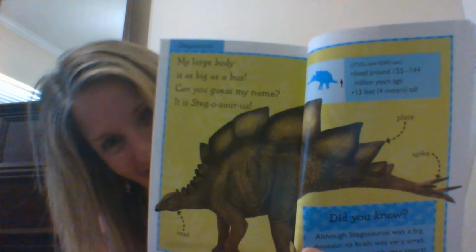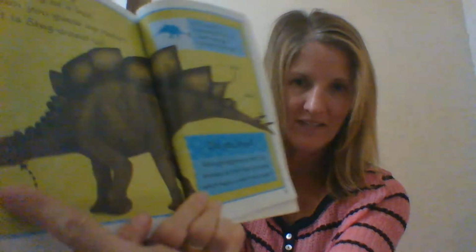Oh, and what else is labeled? Its foot. Ooh, here's a Stegosaurus. He was on my graph in math. Remember? Paleontologists found those bones. My large body is as big as a bus. Can you guess my name? It's Stegosaurus. Yep, Stegosaurus with its bony plates and its spiky tail. And there's its little head, right? All of those little labels for our picture.